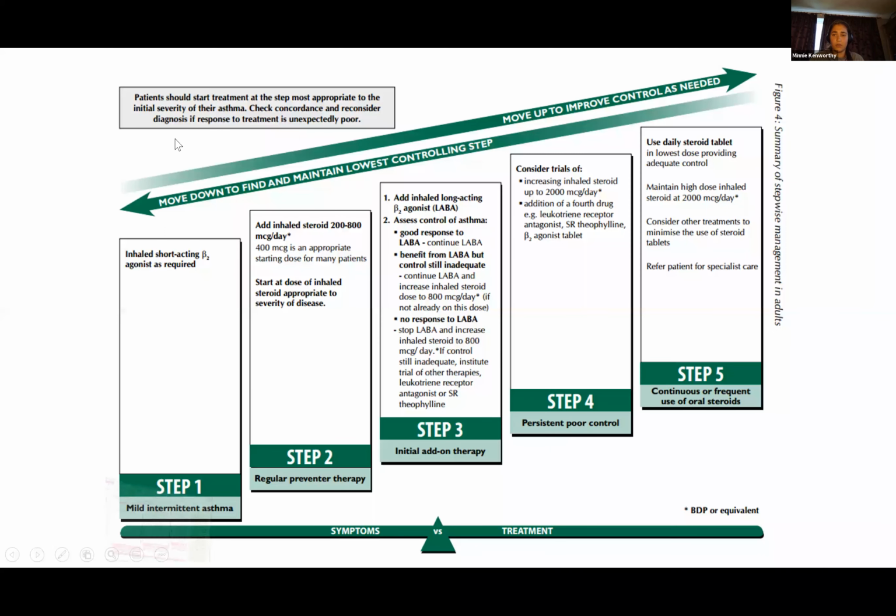So this is a really complicated chart of how we manage asthma, starting off with just those blue inhalers, and then working your way up and adding the steroid, maybe adding a long-acting inhaler, and then eventually that oral steroid tablet. But you can move up and down the scale.